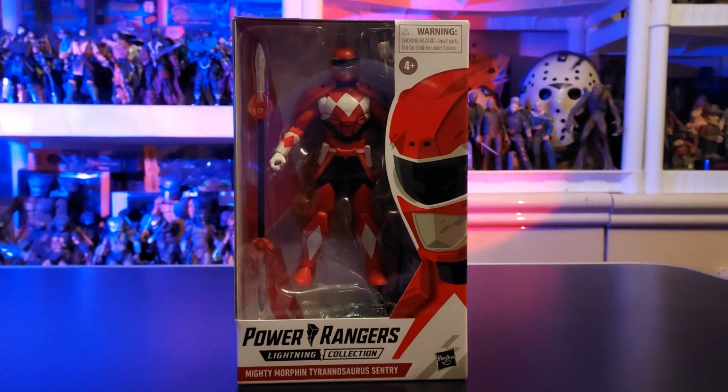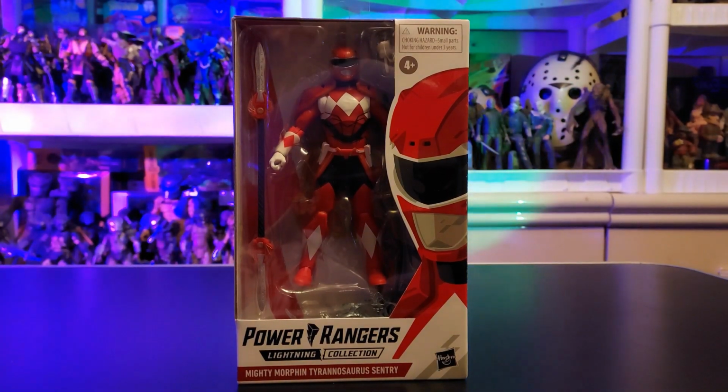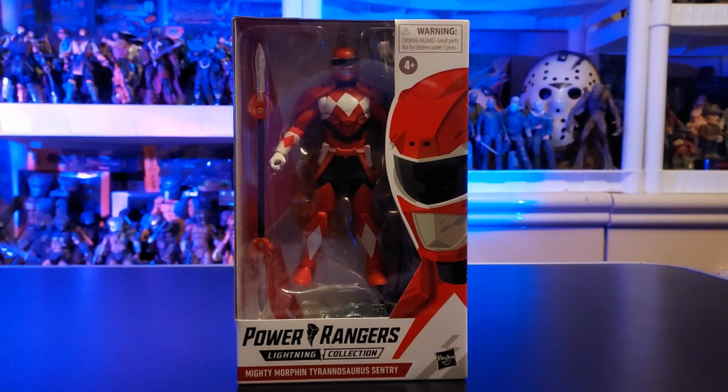This is a Target exclusive, I believe, and this baby was picked up today, like recently. And the funny thing is, somebody was trying to hide it. I've never seen this. It wouldn't ring up. It was coming up sold out of stock, sold out online, all this other stuff. But I had the figure in my hand, so I asked the lady in the toy section, hey, what do I do about this?